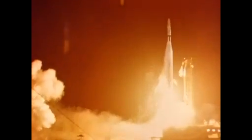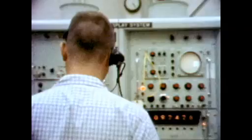Mariner 1 blasted off the launch pad on July 22, 1962. At first, all went according to plan, as the Atlas rocket accelerated through Mach 1, 2, and 3. But then, the Atlas began fishtailing and veering off course.